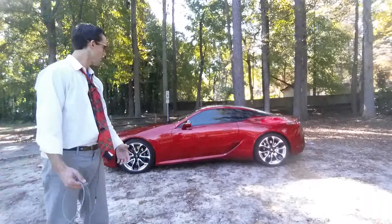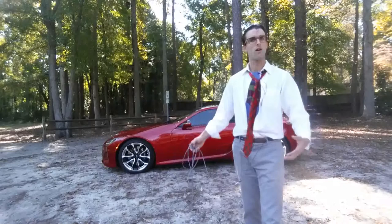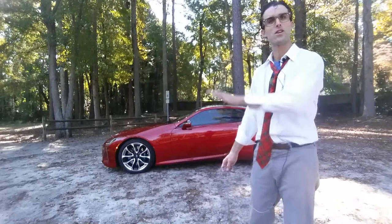So let's go over the outside of it a little bit. This car falls into the class of what we call a grand touring coupe: a large, generally 2+2 car, big engine, rear-wheel drive, but a vehicle to take two people and their luggage cross-country at high rates of speed if you live in Europe, or very slowly if you're here in America with us.